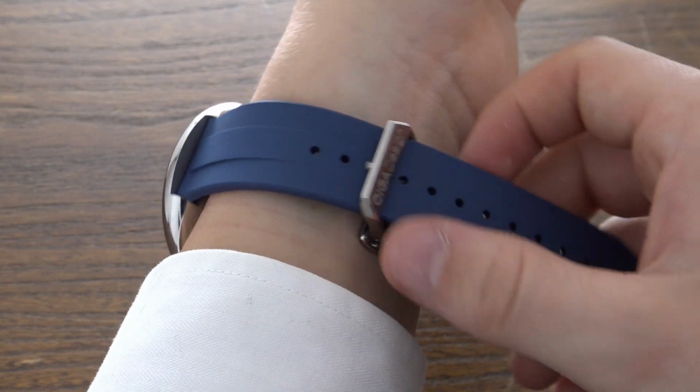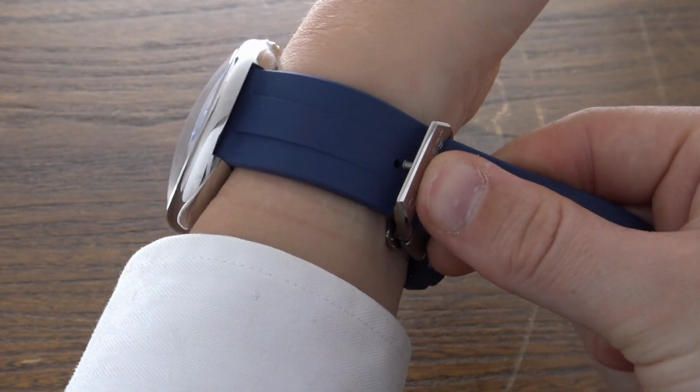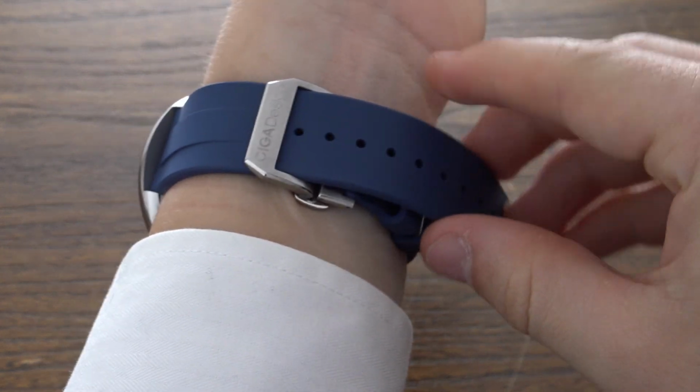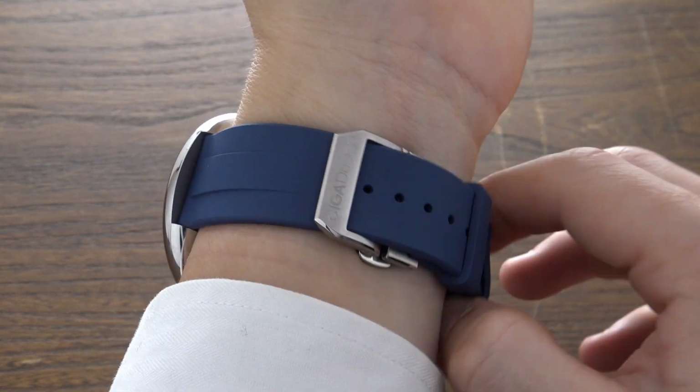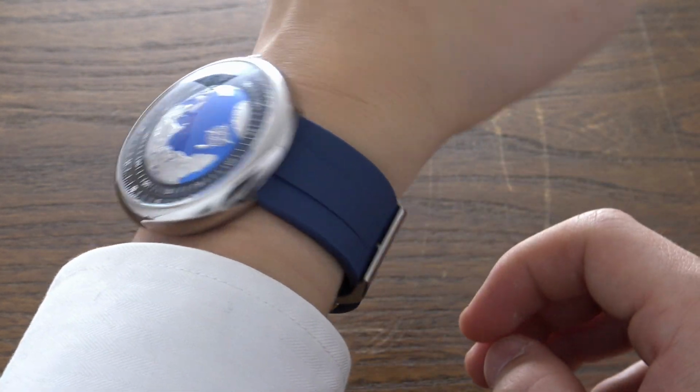The strap that comes with it is not only very nice quality, but is made of fluoro rubber, which is more durable, comfortable, and most importantly, is non-toxic to the environment.